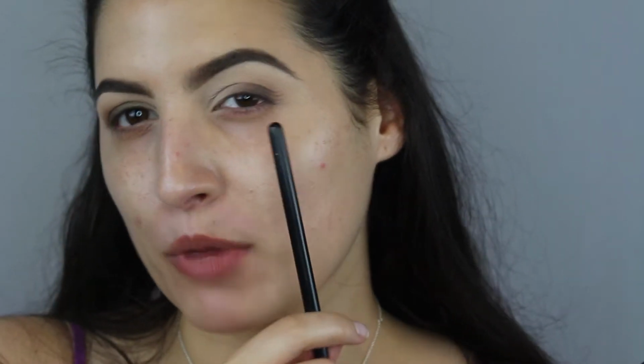Now, since I just added more of that taupe to really make that eye smoky, look at this. We did a jump. Oh my god. Now I'm looking at my eyes and I'm like, holy shit. We went from a little smoky to smoking this out.